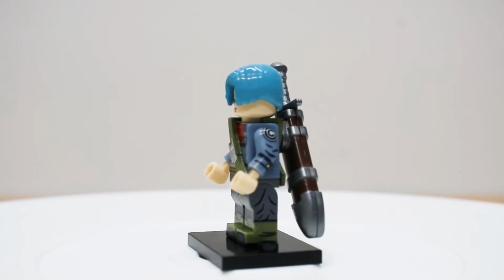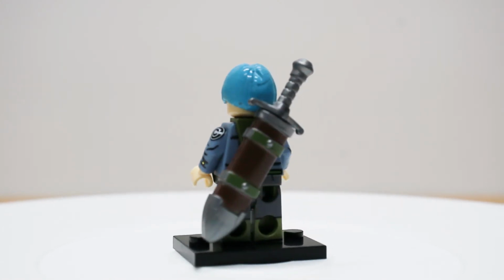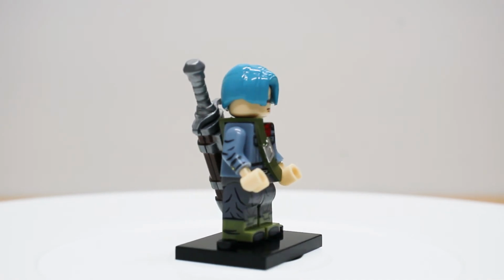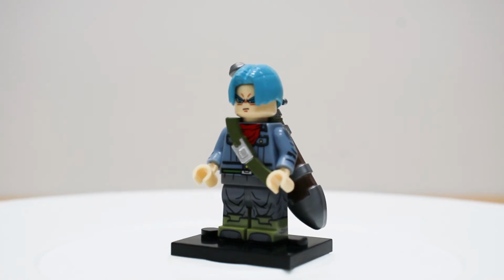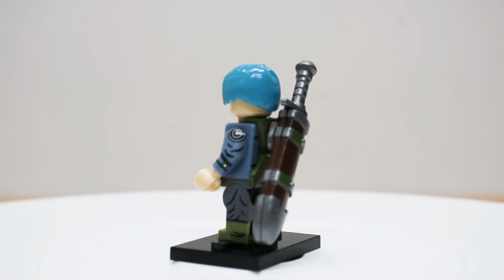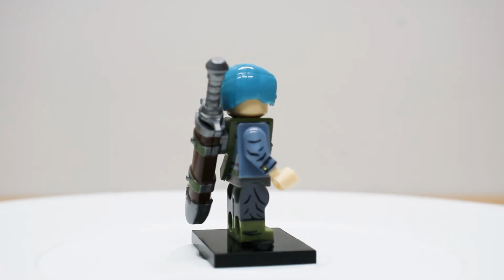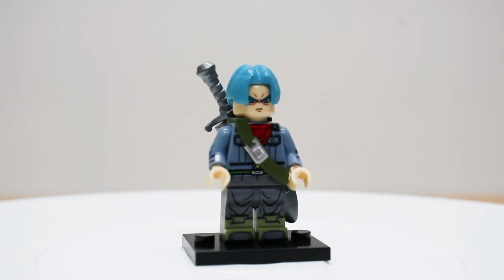Now with Trunks, we do get a print wrapping all the way around the torso and the legs, and then we get it extending onto the arms as well, and then we get the Capsule Corp logo on the left shoulder. And with Trunks, interestingly enough, he does have 2 prints on the headpiece, but it's actually the same print on both sides. So maybe just a minor error there, who knows? Maybe it was just a printing error, but that's an interesting little side note. And with him, you do get his standard blue hair, very reminiscent of the actual character, so that was a nice touch. So overall, not too bad, and he's probably one of my favorites from this group of figures.